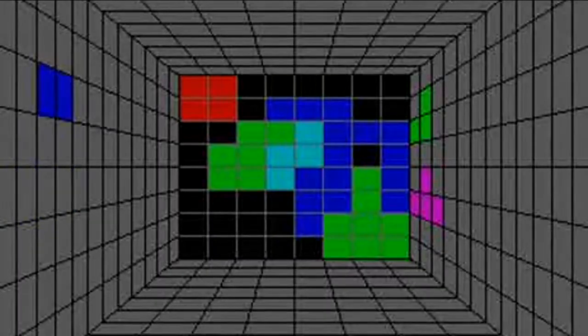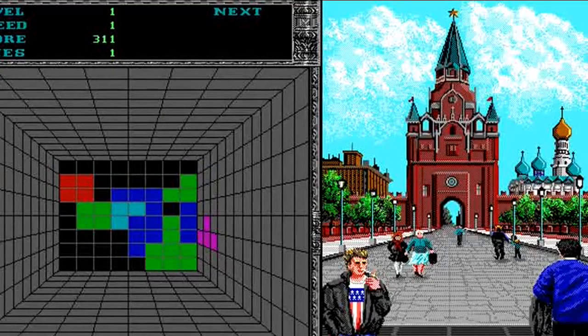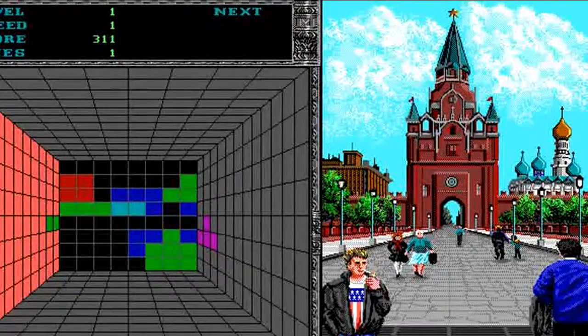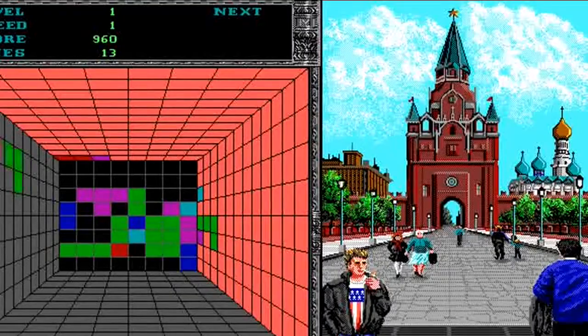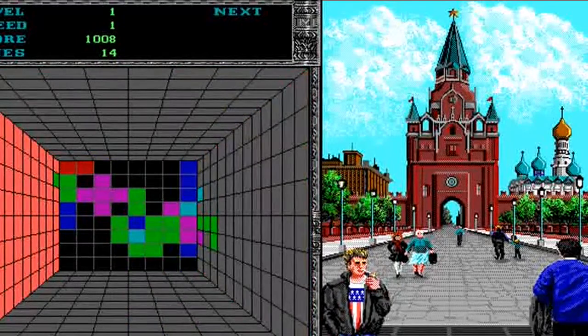Get a full line across, and then... I guess the game does have sound. Yeah, you hear it whenever you clear a line or accidentally overlap a block. The red, by the way, means that you can't use that wall anymore. Use them all up and you lose. I think you just wait a while and then it clears up for you.